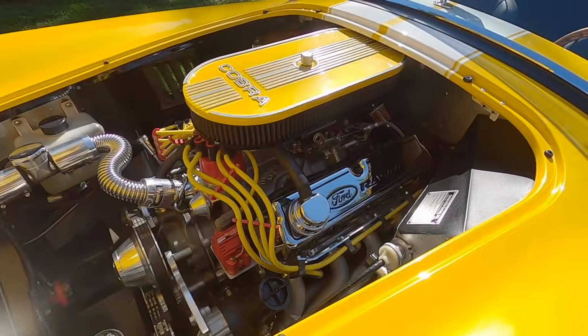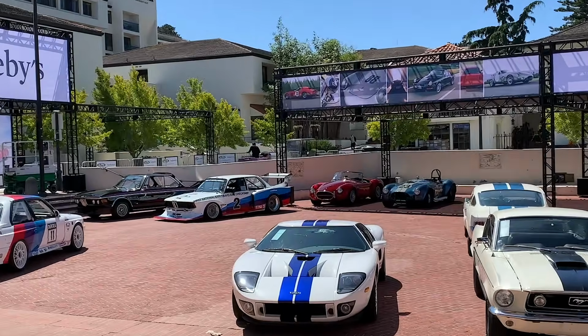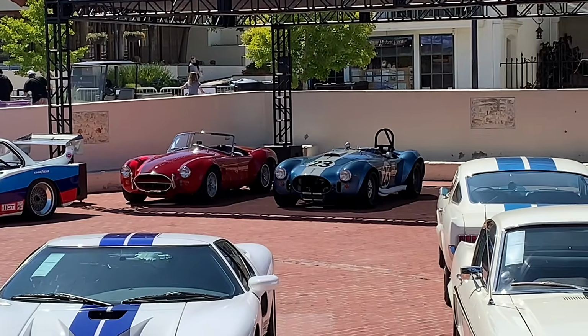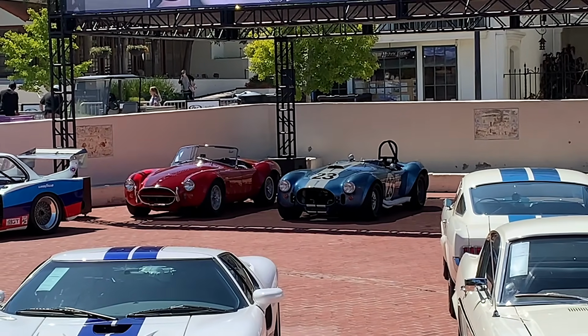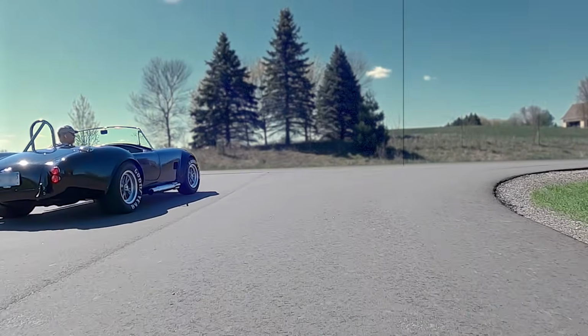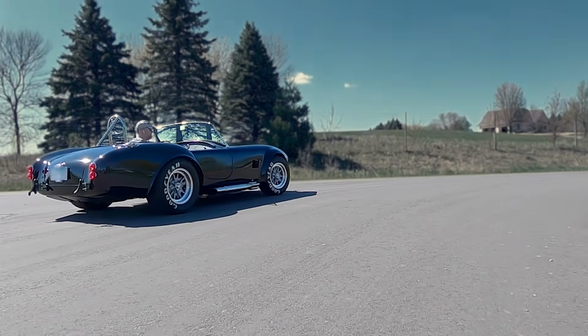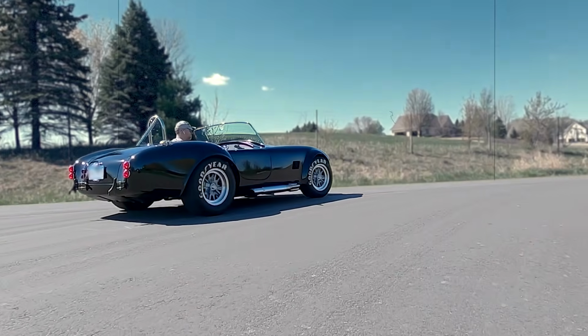However, for me, out of respect for the car's race heritage and what Carroll Shelby set out to do with this car, and how perfect I think the car currently is with the small block Ford in it, I'm choosing to replace the existing motor with another 306 small block Ford.